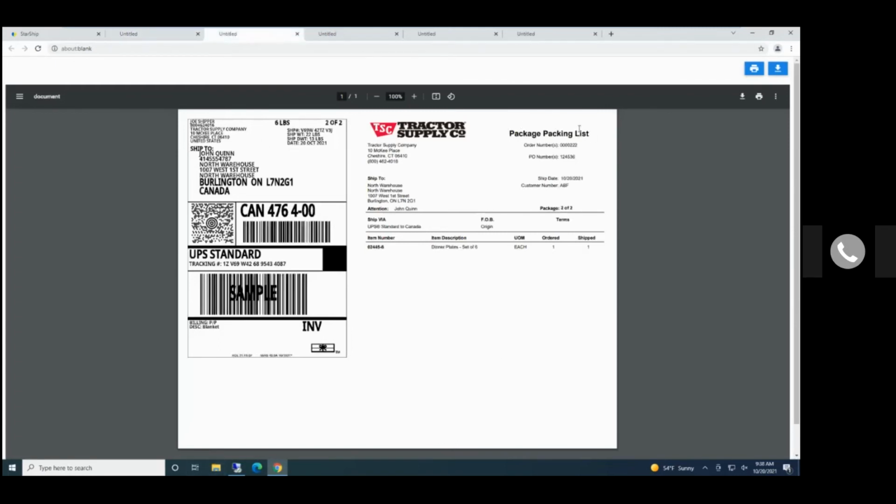Now, documents can also be customized. So with this one, I actually created a special template for Tractor Supply Company, has their information, their logo, and then on the templates that get designed, you can even assign printing rules. So StarShip knows to only generate this special Tractor Supply packing list when it's a drop shipment for Tractor Supply Company. All right, let me close these.